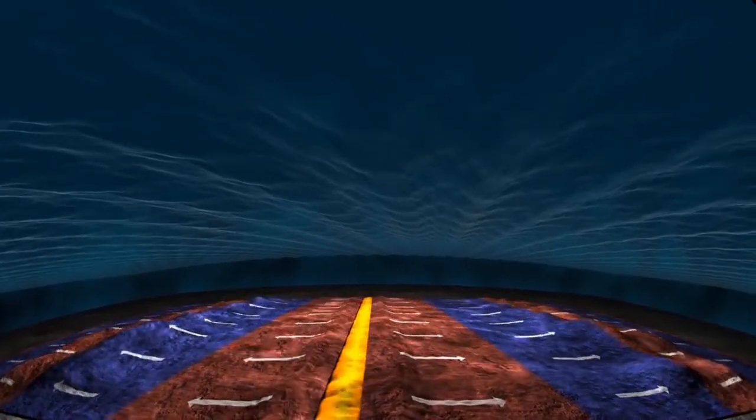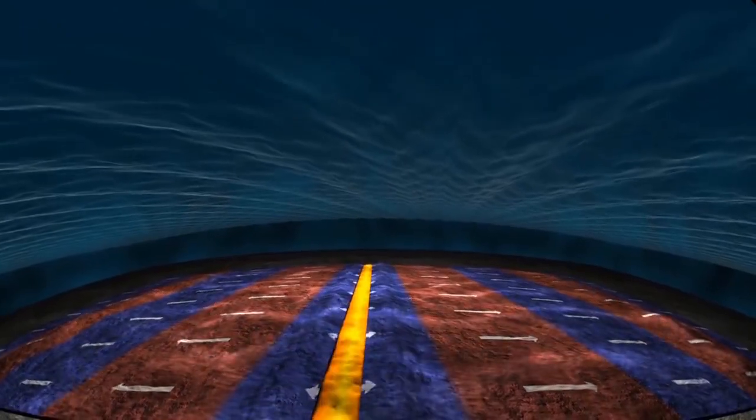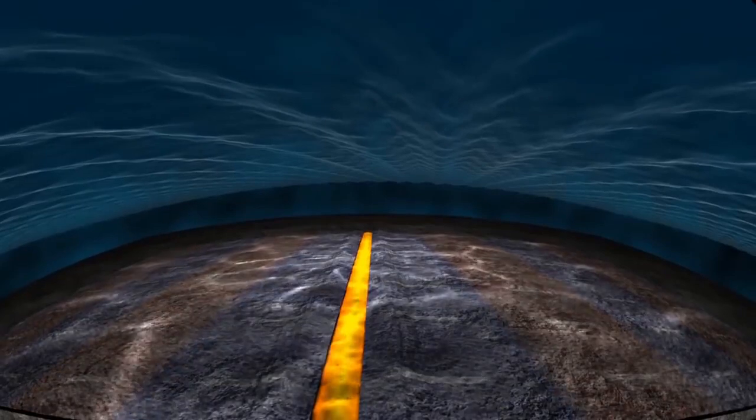Currently, Earth's magnetic field is decreasing in strength each decade. There could be a reversal of Earth's magnetic poles soon, perhaps in the next 1,000 years.